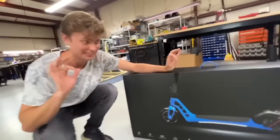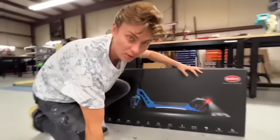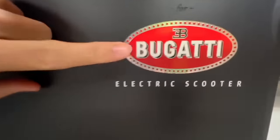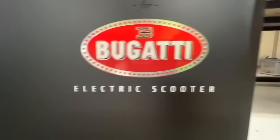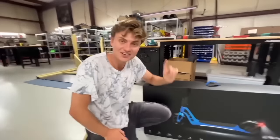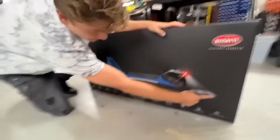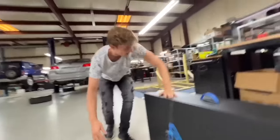Bugatti scooter? It's a Bugatti scooter, but legit Bugatti branded, guys. This isn't like some kind of toy or replica. This is actually made by Bugatti. Look at that tint right there. Ooh. So that means I am literally a proud owner of a Bugatti. Not a car, but a two-wheel electric scooter. And it even's got the logo that projects. Look at that. What? I don't believe it until I see it, you know? We gotta keep unboxing it.